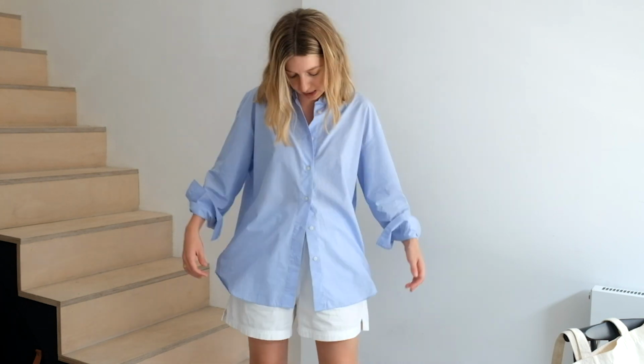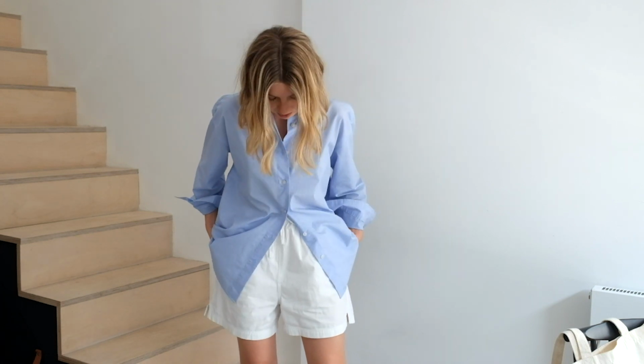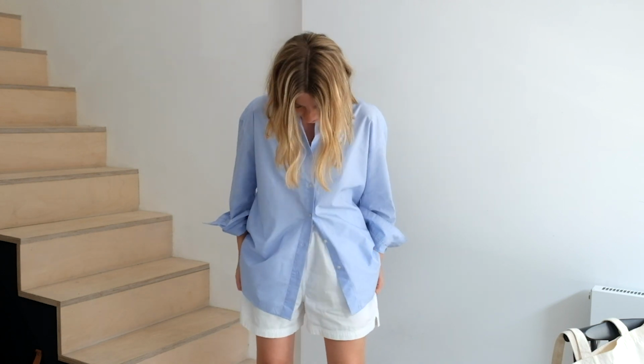I do like it. Shorts are from a charity shop. These are the charity shop find that sparked my small obsession with drawstring or elasticated waist sports style shorts, I guess. And then no prizes for anyone who can guess what shoes I'm wearing today.